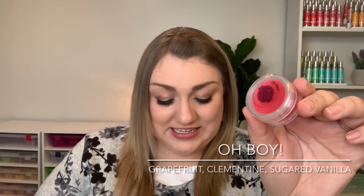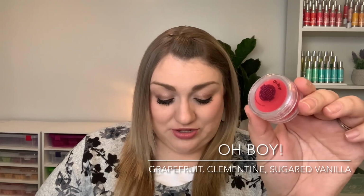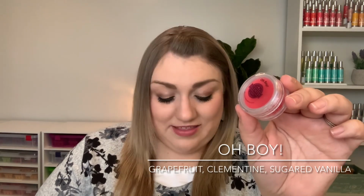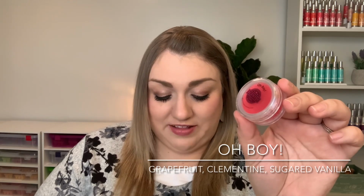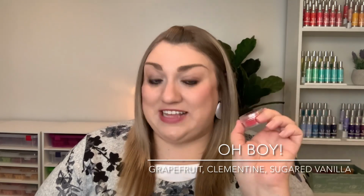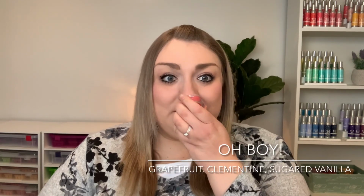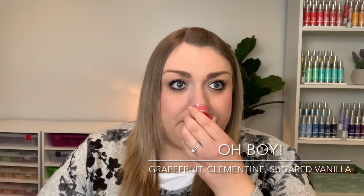So Scentsy says, in honor of a true original, juicy grapefruit, cheerfully mixed with bright clementine and sugared vanilla is one of a kind, just like Mickey Mouse. So this sounds like it should be very citrus and maybe a little sweet. So let's see how it smells. Ooh, I really like this.